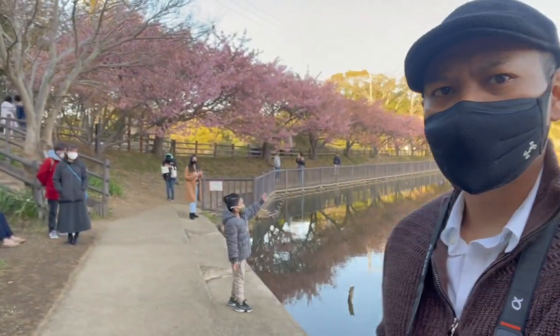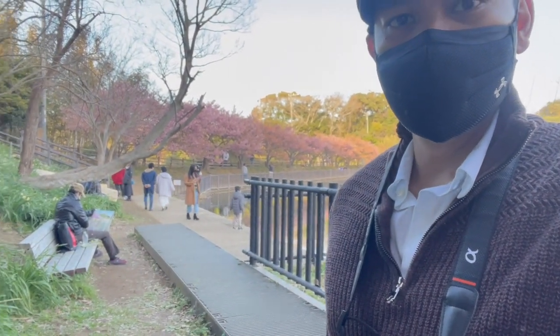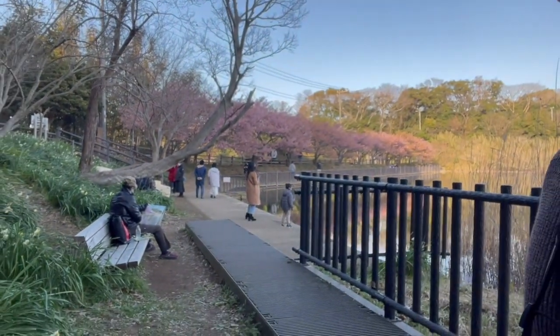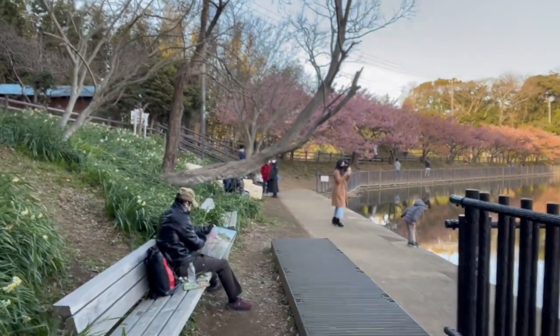So we finally found a place. Here it is. I hope I'm not imposing on this person, but I saw he's drawing the background and it looks super awesome. I'm gonna walk super slow so you can see it. It's pretty badass.